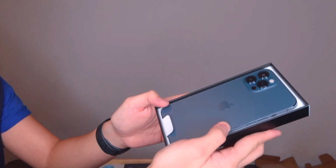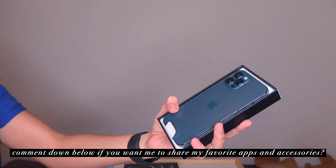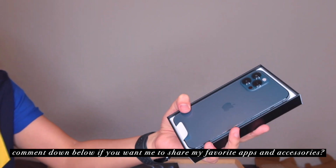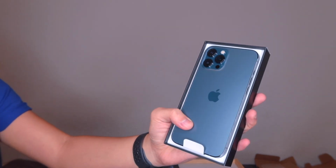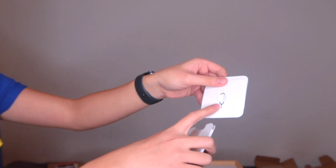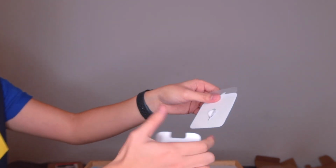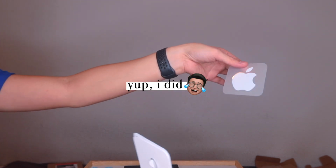Okay. That looks really, really good. Guys, I don't think the camera is justifying how much this blue color looks, but wow, this looks really good in person. It comes with the charging cable. It has a SIM ejector tool. Okay, at least that's still free. Thanks, Apple. And then I also get another sticker that I may or may not put in my Tumblr, but we don't care about that.